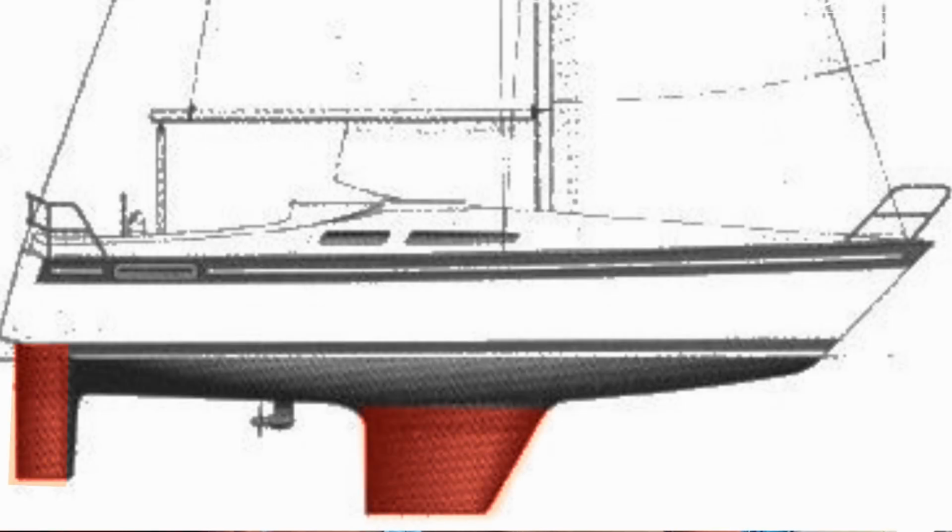The Scanmar 33, like I told you, has a 7/8 fractional rig. It is a fin keel with a skeg-hung rudder. In the fin keel is 2000 kilograms of cast iron, and that's 42% of the ballast ratio of the boat, because the boat is 4,600 kilograms without any weight added to it, so empty.